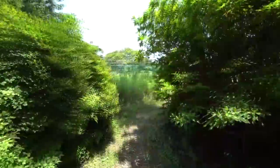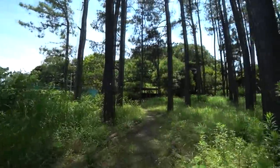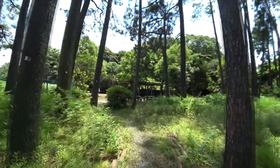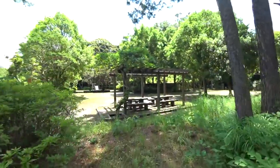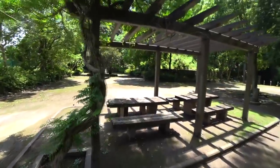Alrighty, we have got the goods. Let's go find a place to eat. Oh yeah, this is the spot. Looking good. Secret park here in the mountains. Perfect, perfect. Yeah, right here.